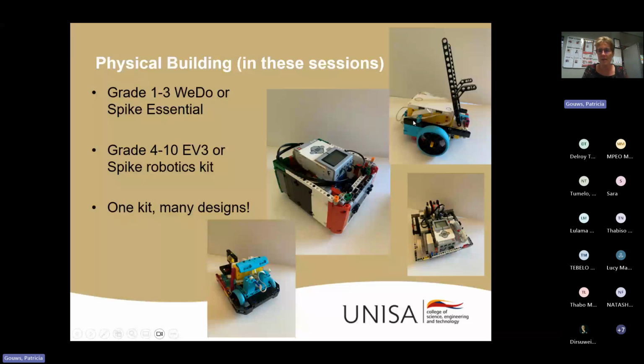But you can already see, okay, so let's do this one. It's got a basic chassis structure, but it's got two motors up here, which are going to be used for something, probably powered attachments. And there you've got the brain or the hub that's programmed.